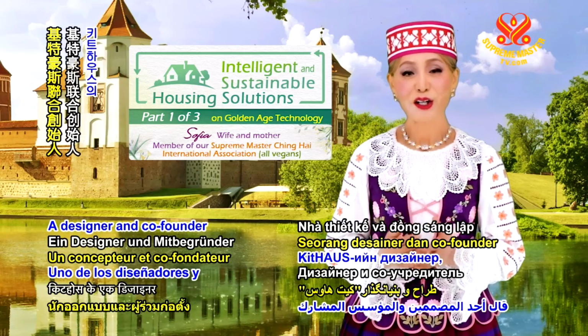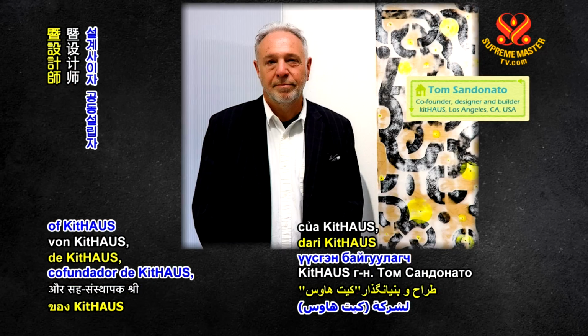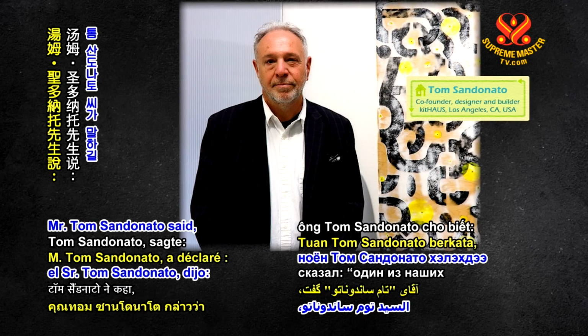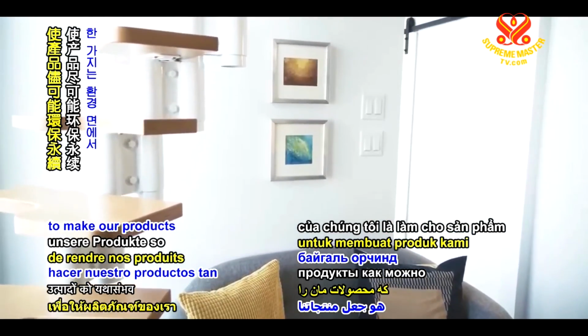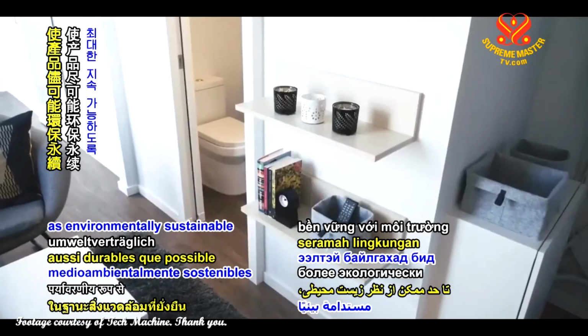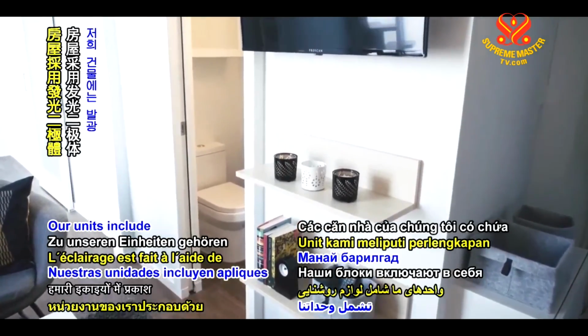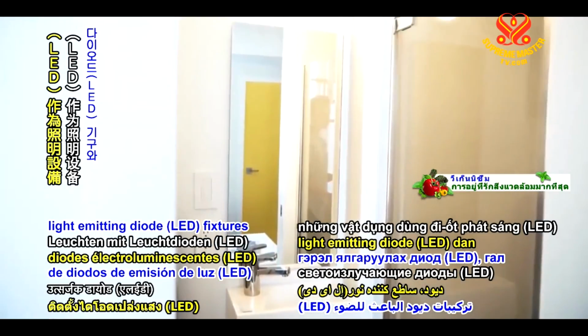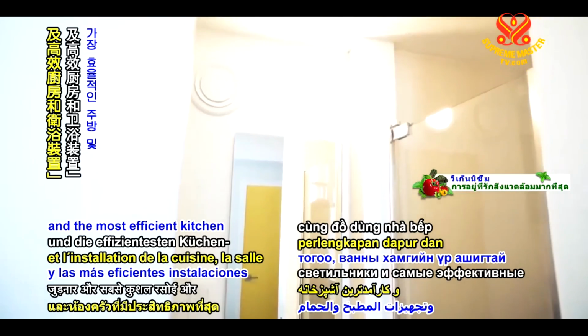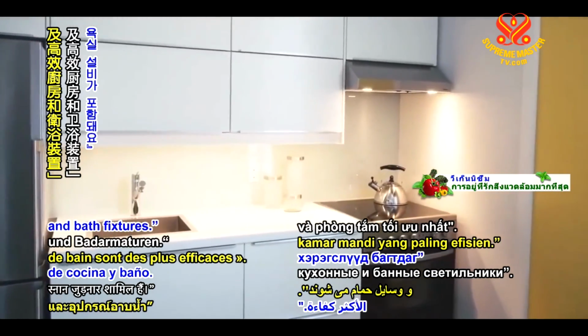The designer and co-founder of kitHAUS, Mr. Tom Santonato, said, "One of our focuses is to make our products as environmentally sustainable as possible. Our units include light-emitting diode LED fixtures and the most efficient kitchen and bath fixtures."